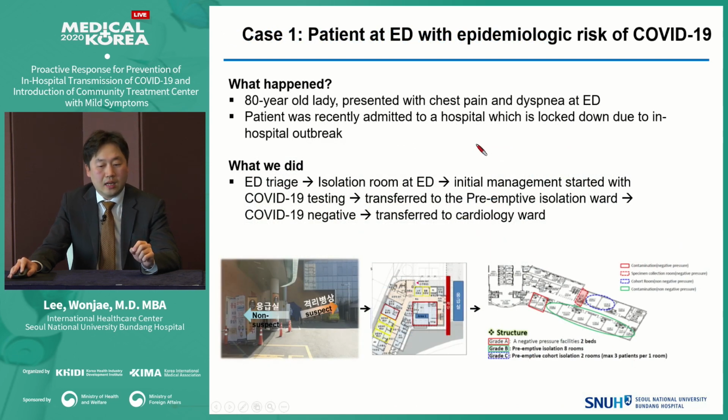Sometimes I'm glad to share some actual cases in our hospital. Luckily, we did not have a confirmed patient case so far, so I'm just going to talk about some patients with epidemiologic risk of COVID-19. So what happened? An 80-year-old lady presented with chest pain and dyspnea at our ED.